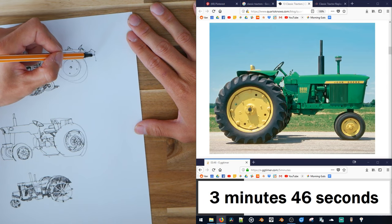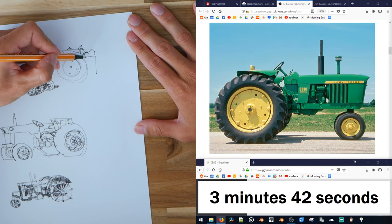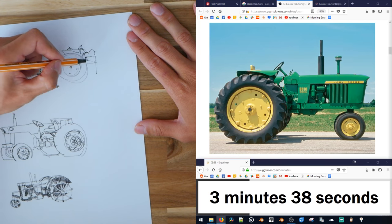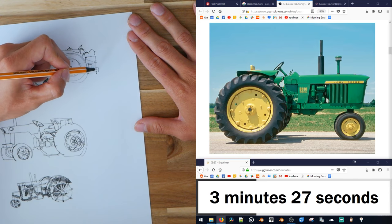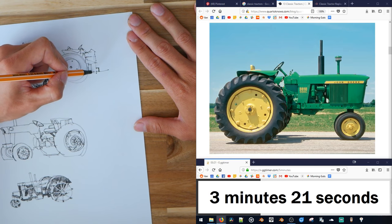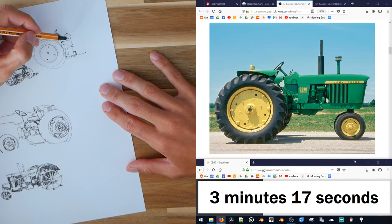Kind of feel like doing a spaceship or something inspired by these tractors. These are really, really interesting shapes. Maybe after this drawing we can do a little spaceship or some kind of design. And that's not going to fit on the page, is it?